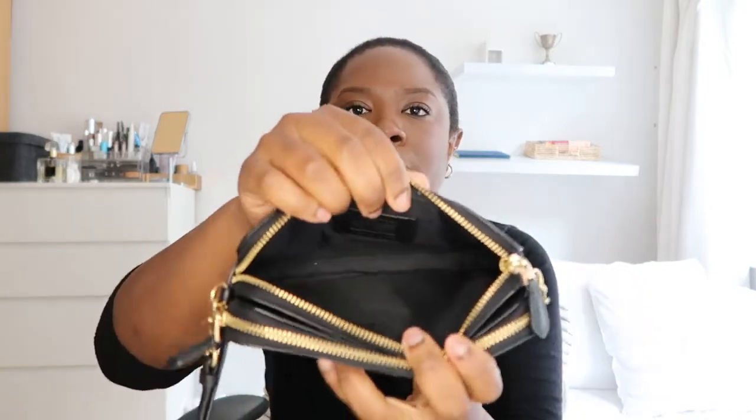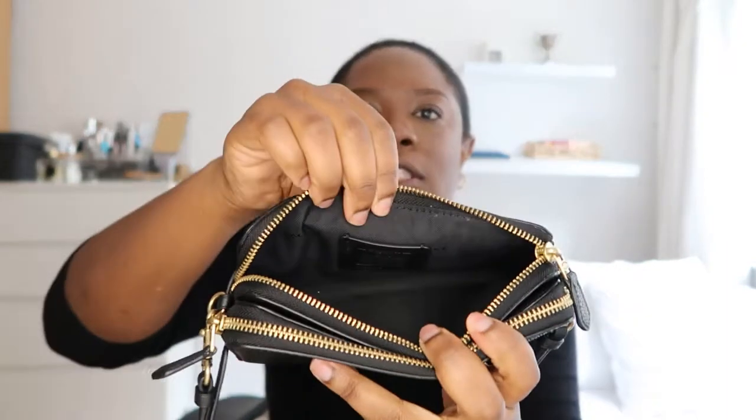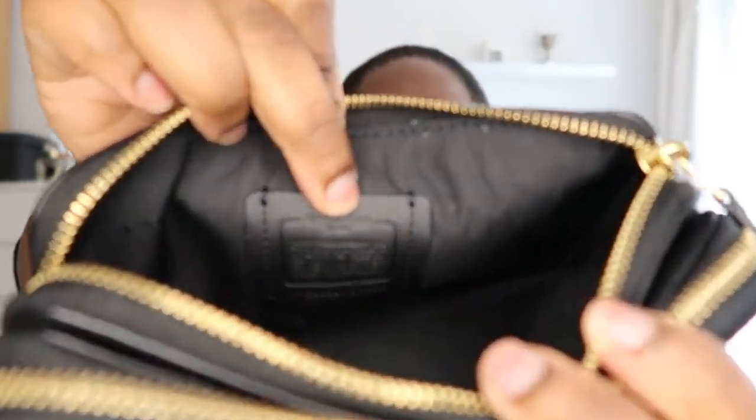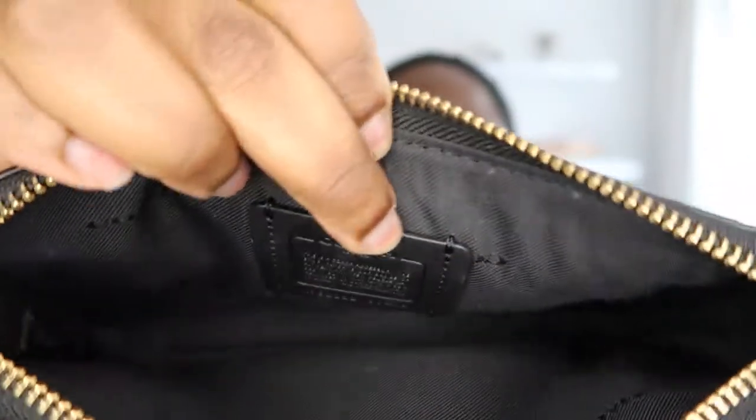And then in the back is just space, and then it has the Coach tab, I think, here. Just the Coach tab right here. But this is all the space, and it is so spacious. It's so roomy. I want to show you guys what fits in this little purse, little, I don't know what to call it, bag, pouch, in this little pouch.